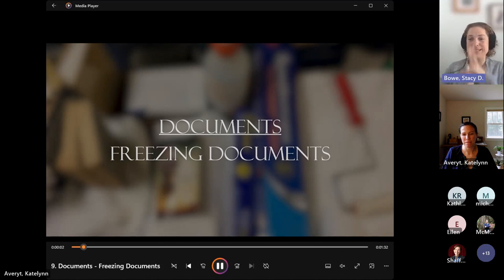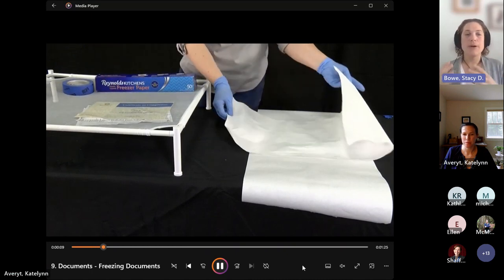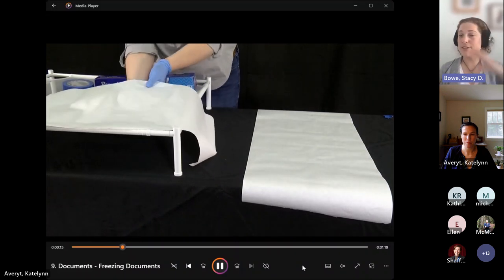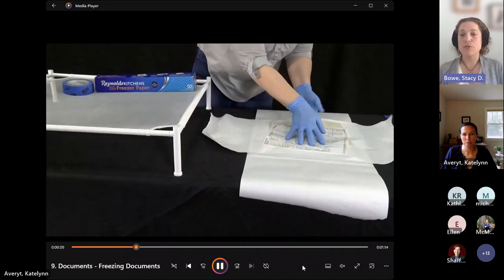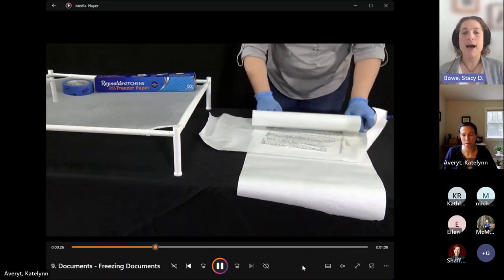Okay, and now freezing documents. This is now swinging to that comment that I said at the beginning, where some of you might have a whole stack of documents. Well, you could treat this stack of documents like a disassembled book, right? Because it's essentially a whole bunch of pages that maybe you don't have time to deal with on an individual basis. So similar to books, you can also freeze your documents.